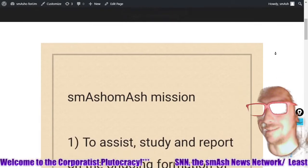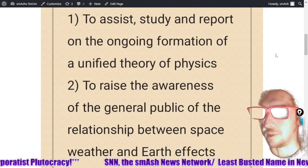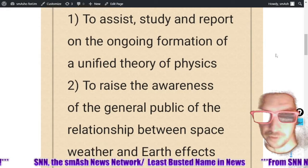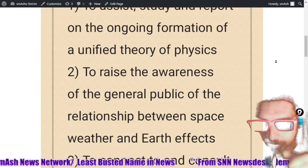And the mission is, one, to assist, study, and report on the ongoing formation of a unified theory of physics, part of the reason why we study cosmology. Two, to raise the awareness of the general public of the relationship between space weather and Earth effects.